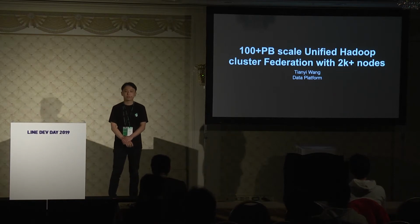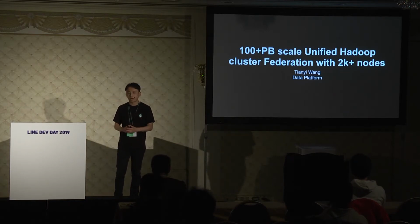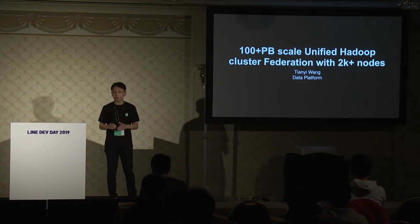Today, I'd like to talk about Hadoop cluster Align, which has more than 100 petabyte data and more than 2,000 nodes.